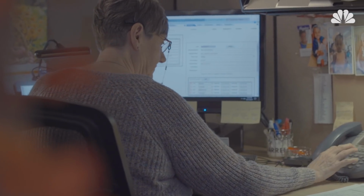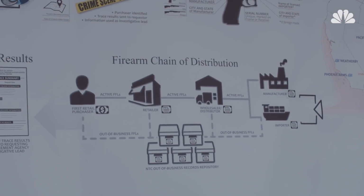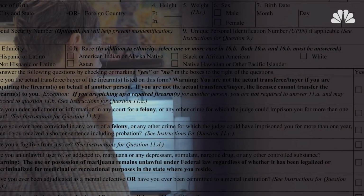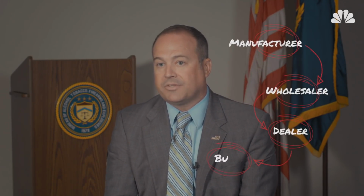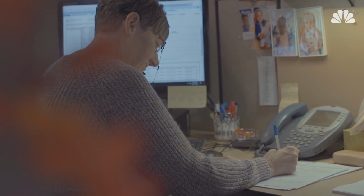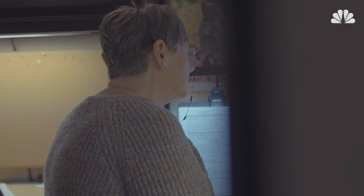So to trace a gun sold by a dealer still in business, the ATF has to call every merchant in the supply chain, from the manufacturer down to the retail dealer, to find that 4473. I have a firearm trace for this morning, please. We're contacting the manufacturer. They're able to tell us what wholesaler they transferred the firearm to, and the wholesaler can tell us the retailer that they transferred it to, and the retailer should be able to tell us the name of the individual to whom the firearm was sold. Okay, and the date of transfer. Okay, and the last name of the purchaser. We're contacting each one of those licensed dealers in that chain.